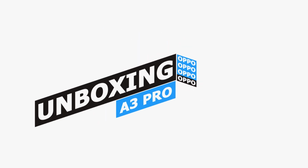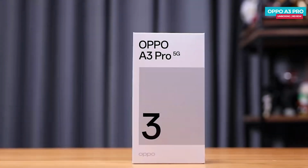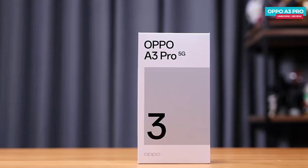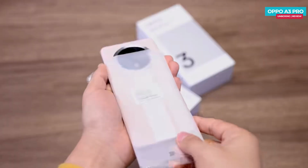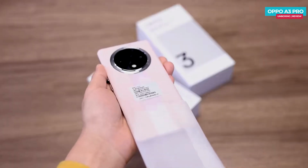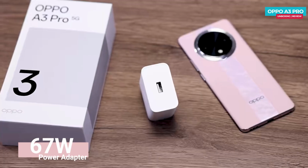Let's now get to the unboxing. So this is the box of Oppo A3 Pro 5G phone. Box is in white and gray color. You'll see the phone's branding on top. Inside, the first thing you'll find is the Oppo A3 Pro phone itself, which looks pink. Also included is a 67W power adapter, along with other regular accessories.